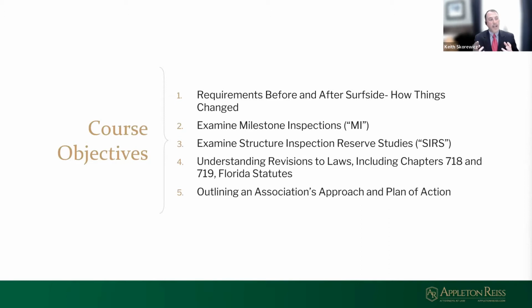We're going to kind of break things down here. So the most important thing to remember is that we're going to be talking about Chapter 718 and how the new legislation affects condominium associations in the state of Florida with respect to reserves and inspections and engineering as of the effective date of the new law and the processes that you need to put in place.